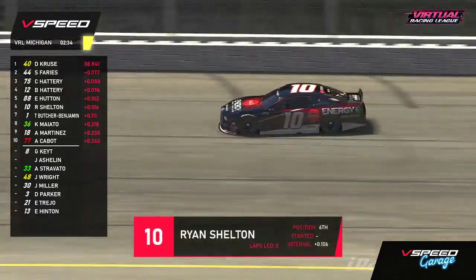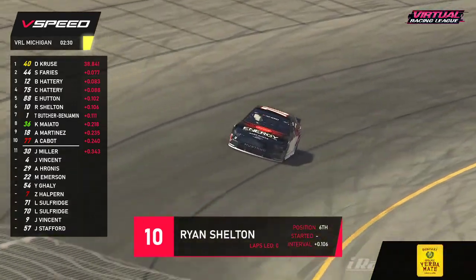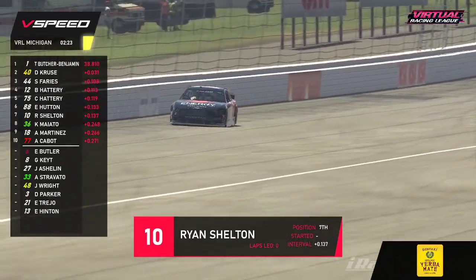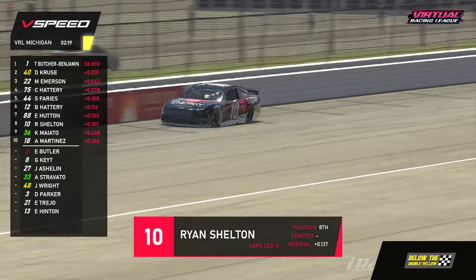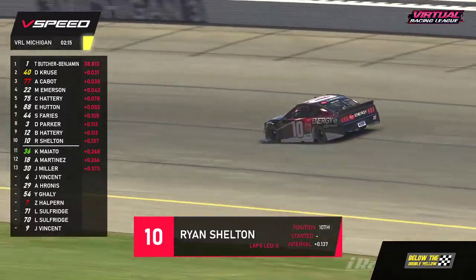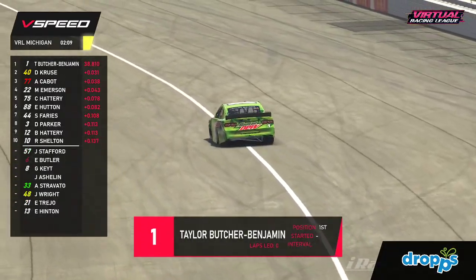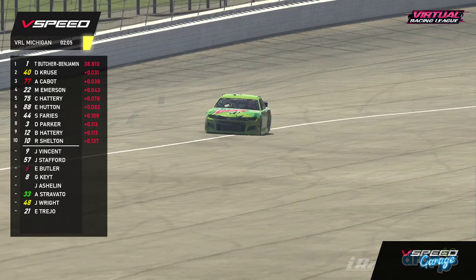Got a few others. Ryan Shelton on the track right now, he's 6th fastest. Eli Hinton, Eddie Trejo, Dylan Parker, Jeff Wright, Angelo Ronis, Josiah Vincent, Garrett Keat, Jordan Ashland, Lane Sulfridge, Yusuf Ghali, Joe Stafford, a name I don't recognize. But most of the other drivers here are returning from last year, as Taylor Butcher Benjamin wraps up his second lap time, and he will take it to the top of the board in the number 1 machine.